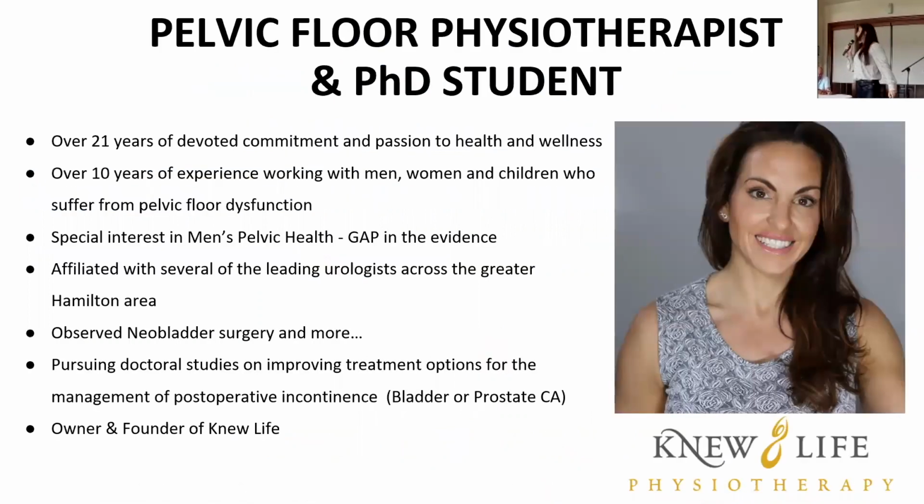So as Michelle pointed out, I am a registered pelvic floor physiotherapist. I've been working with men, women, and children who suffer from various forms of pelvic floor dysfunction, and I've been doing that for over a decade. In that time, I have acquired a special interest in men's health, and that's primarily because there's really a lack of pelvic floor physiotherapists out there who specialize in men's health.